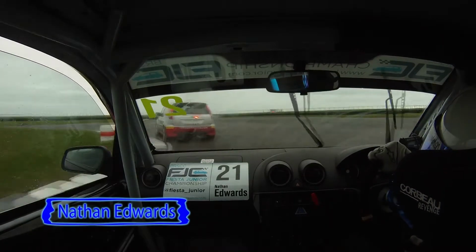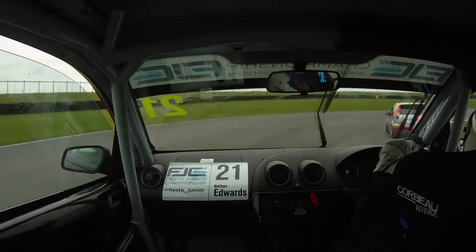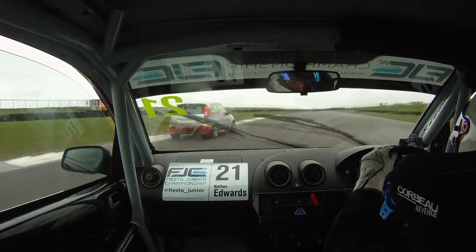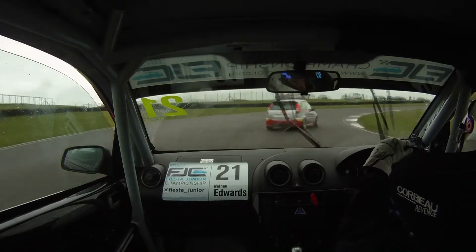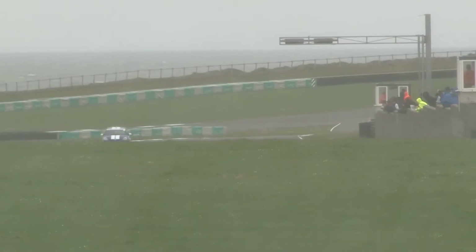Here we go, back with Nathan, putting the pressure on. Nicosia in front, drifts out. He's going to have to try and come back out wide, keeps it tight, very defensive, good driving. I don't know how he held it there on those semi-slicks, but hold it there he did. In towards Peel again, brake lights on. Edwards is chasing. Look at the back end drifting out on Nicosia's car.